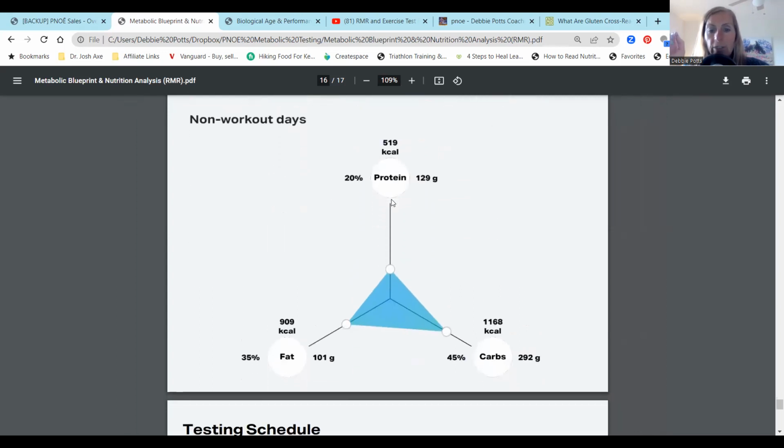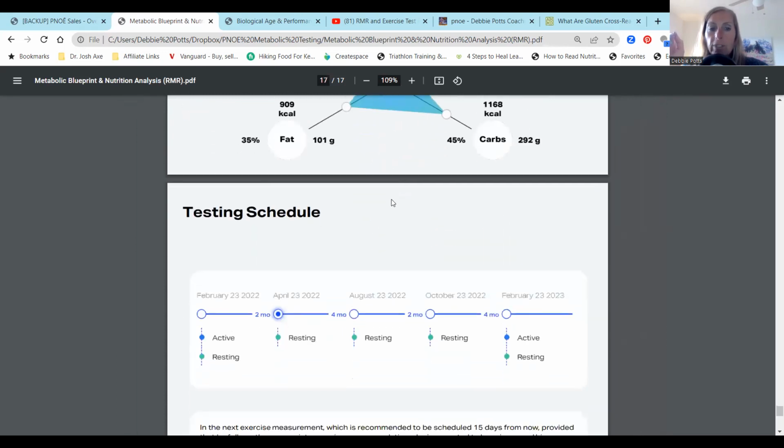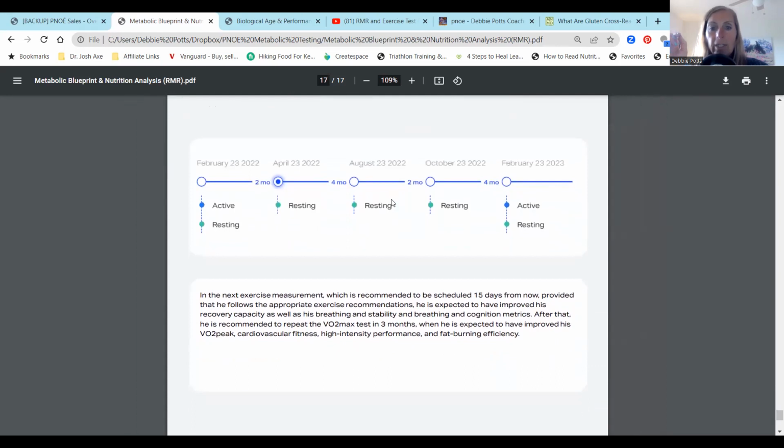And then non-workout days are going to look different than your workout days. So we can figure that out with this test in my coaching program. And then just retesting every 3 months would be, I think, great. So that's what we'll be doing on my test.